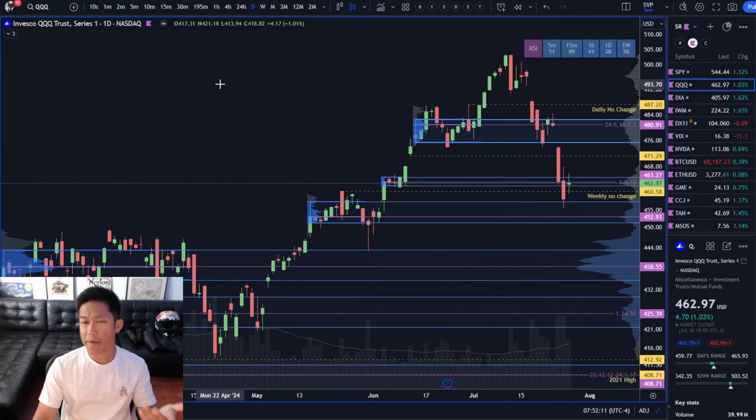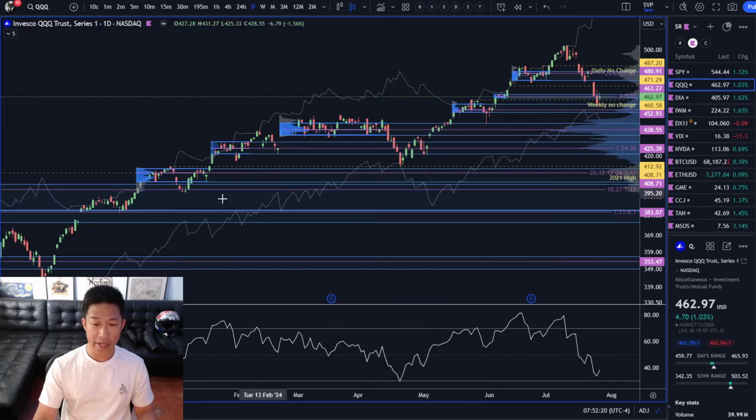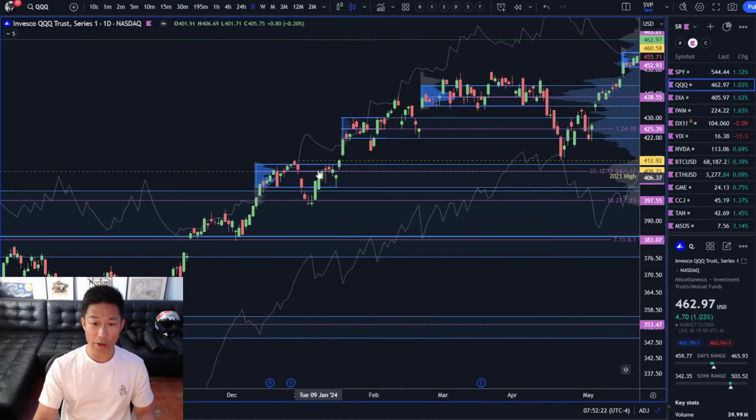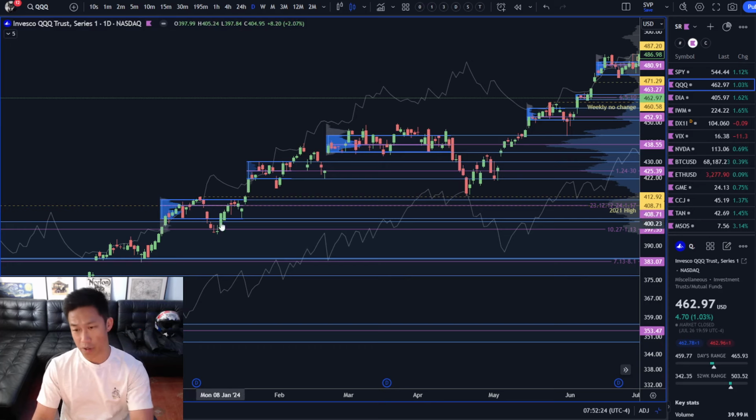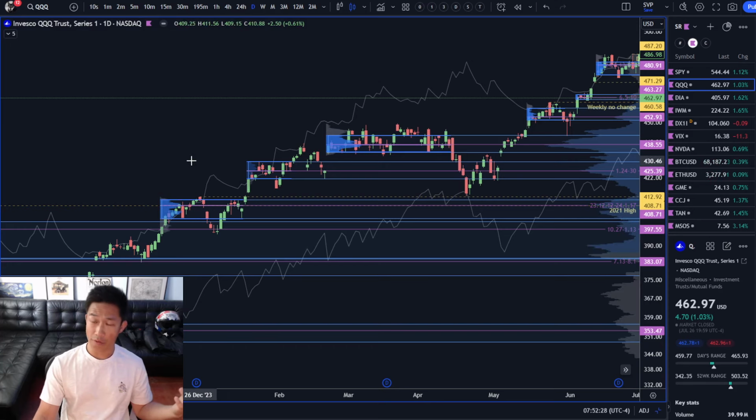So why did I pick this day? I picked this day to start the campaign because one, it was daily oversold. And two, we were coming back in to test this area where there was a good amount of balance, a demand zone, right? A key demand zone.